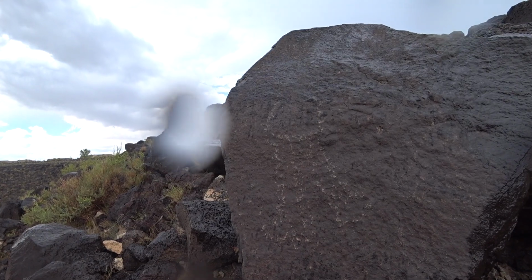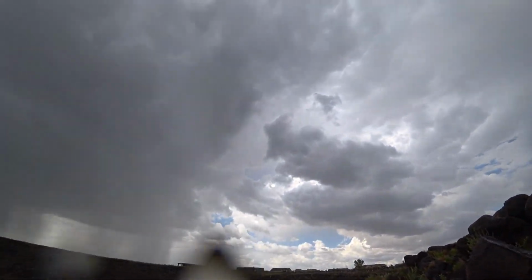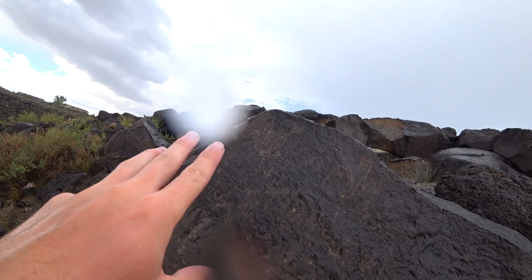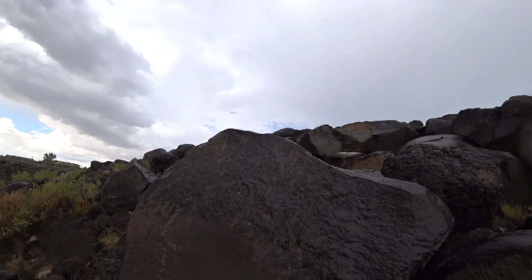This, for example, is a drawing of a man. Now, once again, the rain does a great job of obscuring the view, but you can see the feet, the body, the head up top. I think that's actually a headdress on top. And it shows you that the people here had their own complex societies, just like we do today.